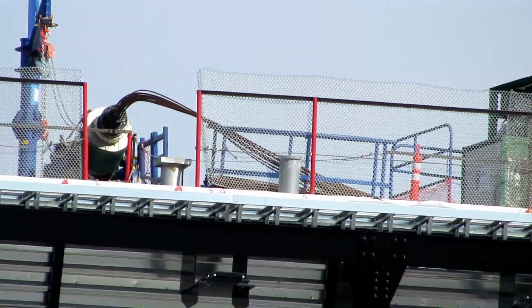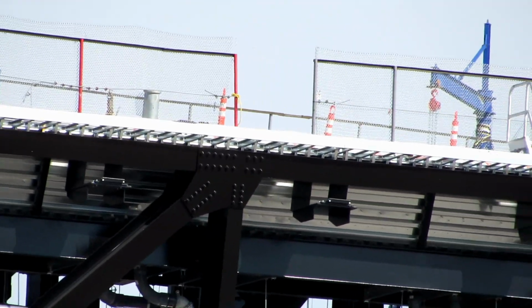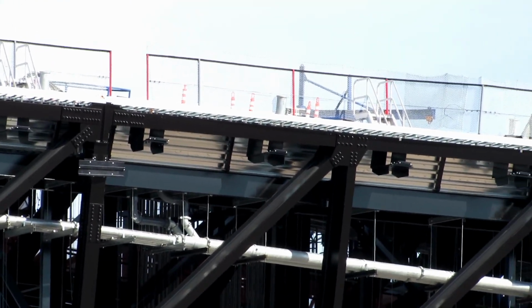And you gotta remember, they had 5 engineering firms check over the whole new fix that they're doing. And the reason they got 5 is just to make sure everything's up to par.